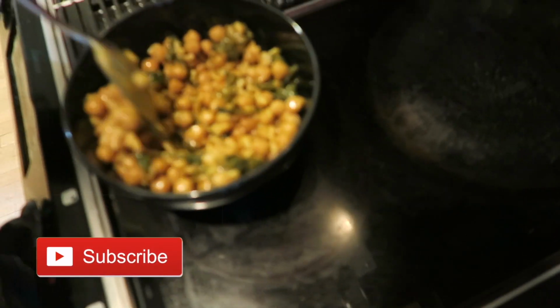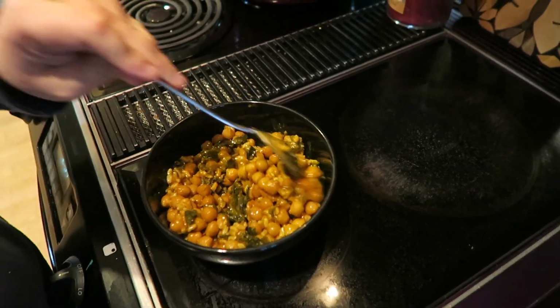But I made some chickpea curry, and OMG, it's so good. I'm going to grab a bite to eat before we go see the movie. But I wanted to get on here too real quick and record for you guys.